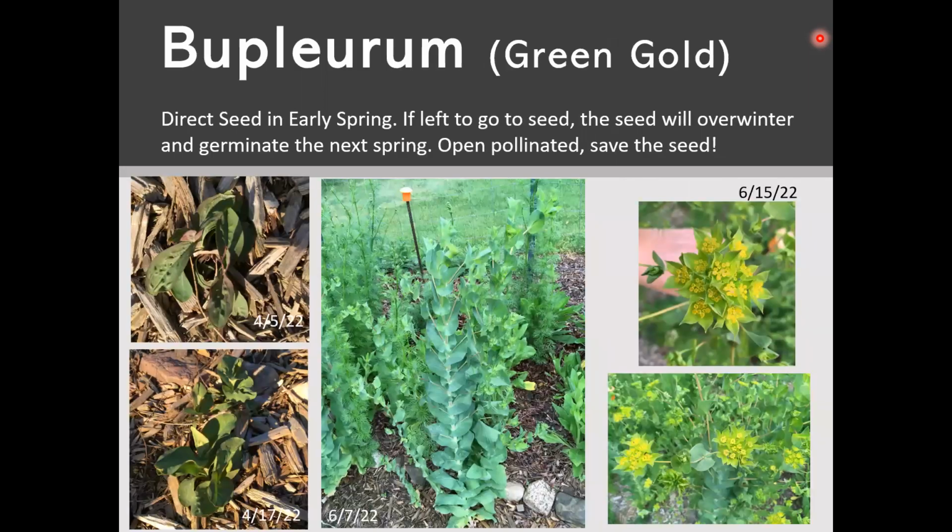Okay, bupleurum. Bupleurum is grown as a filler in arrangements, and I wanted to test it out in 2020. I direct seeded some in a little plot inside my garden, fenced area, and it did okay. I was happy with it, but it's a one cut. You only get one cut from it and then it's done. You have to succession plant it if you want to use it in bouquets and have enough.